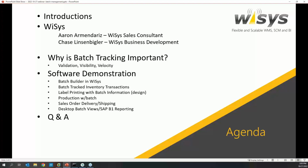And I'm going to show you how doing those transactions on the handheld gives you better visibility. So we're going to have clear visibility in those actions and those transactions today. And what we ultimately want to do at the end of the day is speed up, create velocity, and make things faster for those of us in the warehouse, and also those administering the ERP and reporting on things. So batch tracking is important in many different ways.